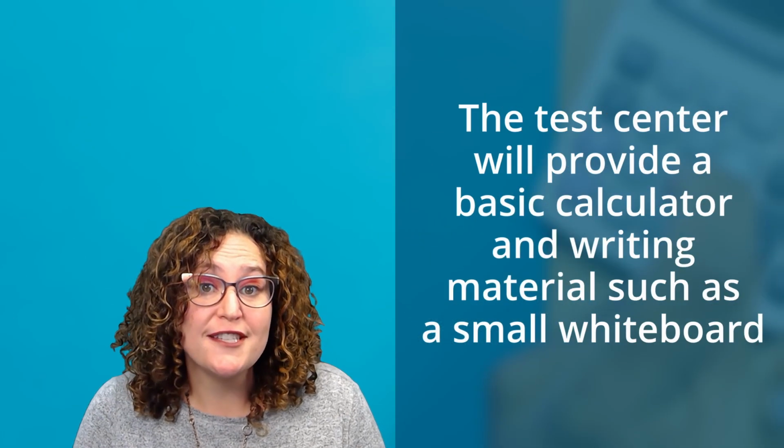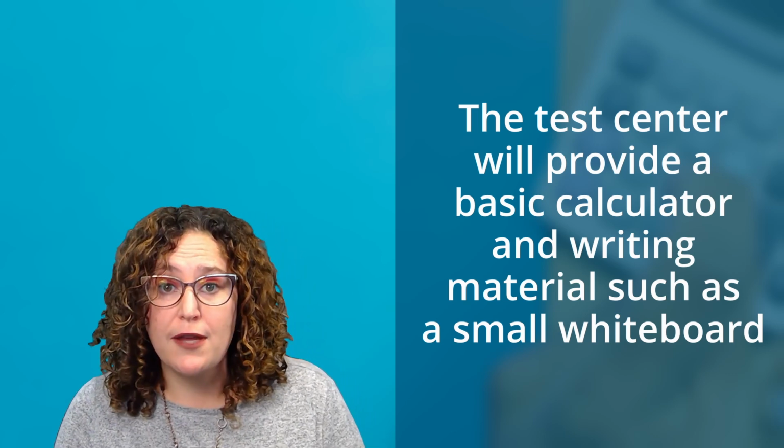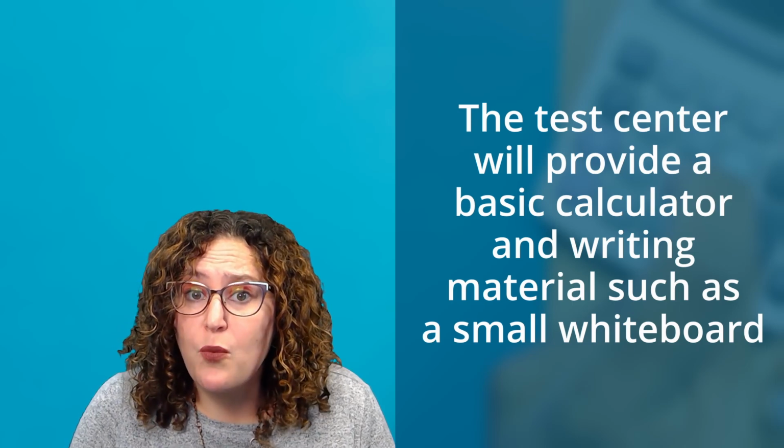After the check-in process is complete, the test center administrator will provide a whiteboard and a basic calculator. Personal calculators will not be permitted. You cannot write on the whiteboard before the test begins either. As no personal items are allowed in the testing room, candidates must store all personal items in a secured locker as instructed by the test center administrator, or return these items to their vehicles. All electronic devices must be turned off before storing them in a locker.